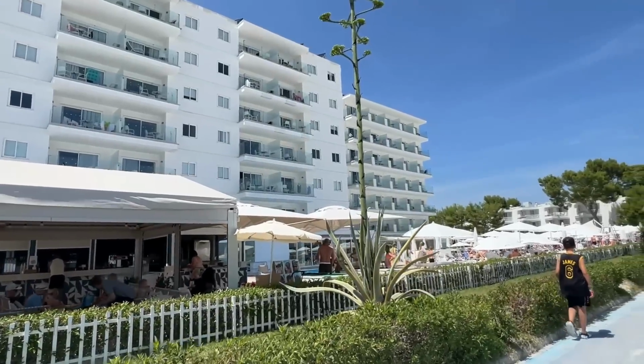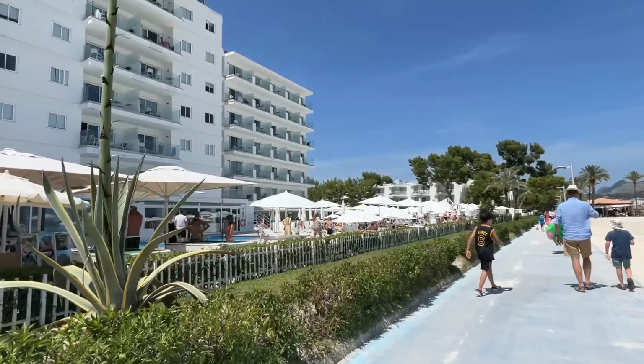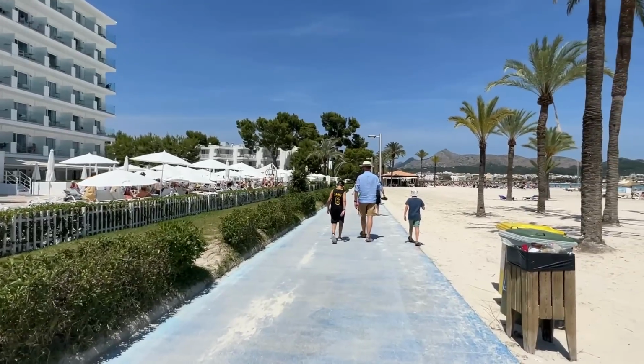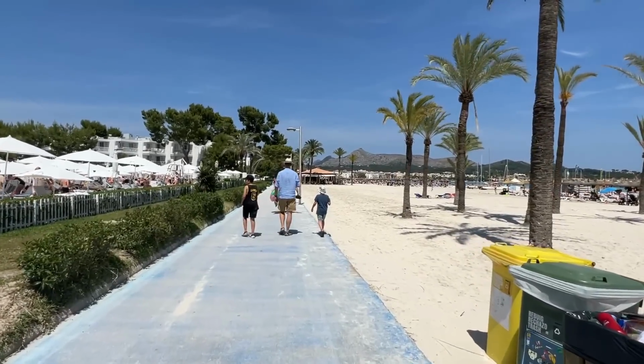Now summer really is in full swing down here on Alcudia Beach today. You can see how busy the Sun Wing Hotel is. You can see how busy the beach is too.